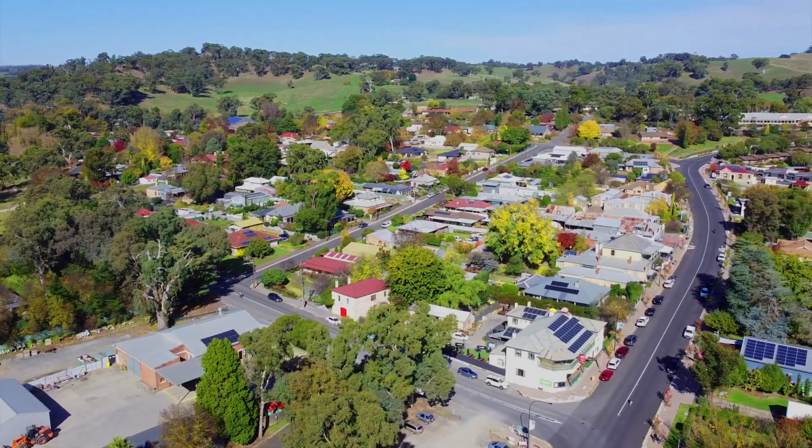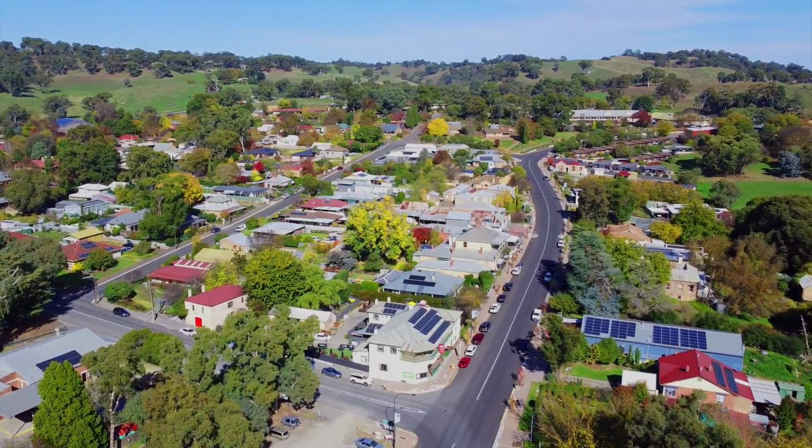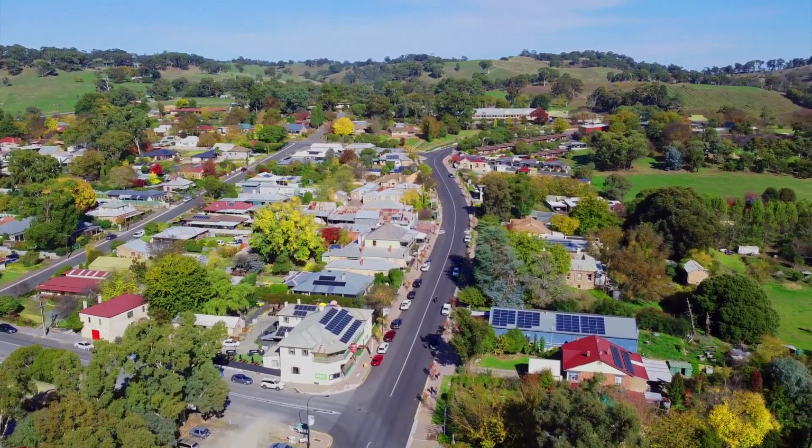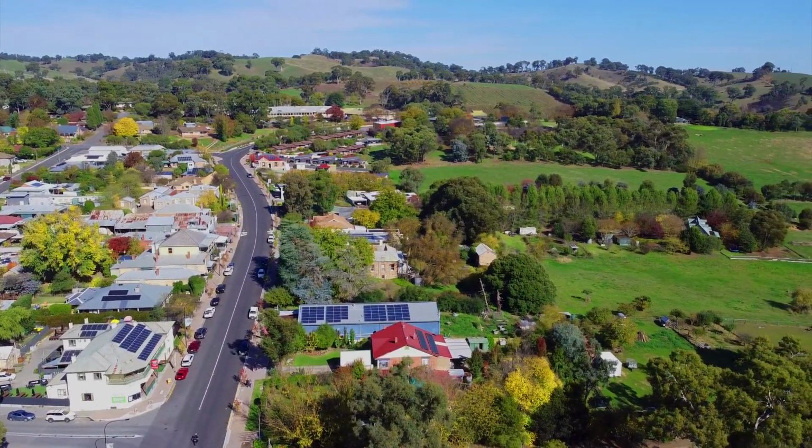Today we're going to explore Gumeracha, and we're starting at the giant rocking horse. Gumeracha is a small town in the Adelaide Hills, surrounded by vineyards, dairy farms, orchards and market gardens. It is 37 kilometres east of Adelaide.